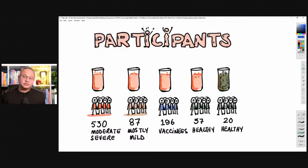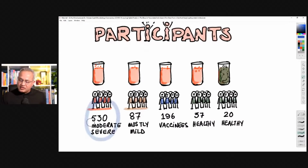How did they do this study? So they had participants. You would actually be amazed at the exhaustiveness and the thoroughness of the study. What they did was they took 503 moderate to severe patients. All of them were hospitalized. Some of them were in the ICU. Some of them even died. So they had the plasma from such patients. Then they also had plasma from mostly mild. This is a term they used, mostly mild. So 87 patients' plasma who were mostly mild.